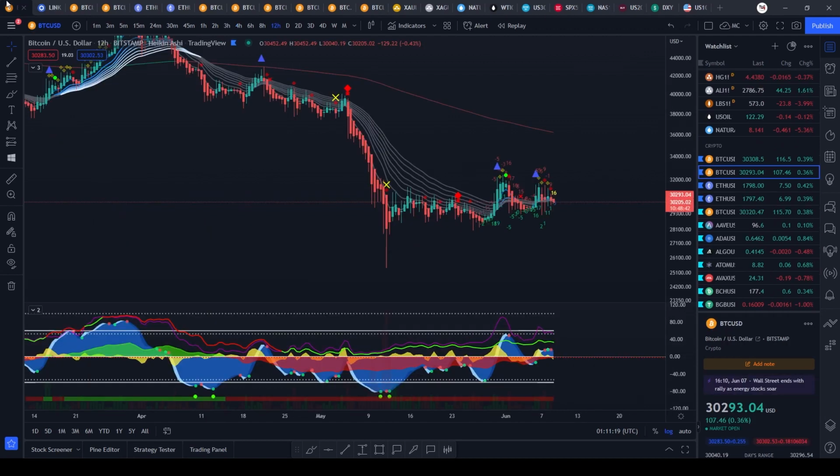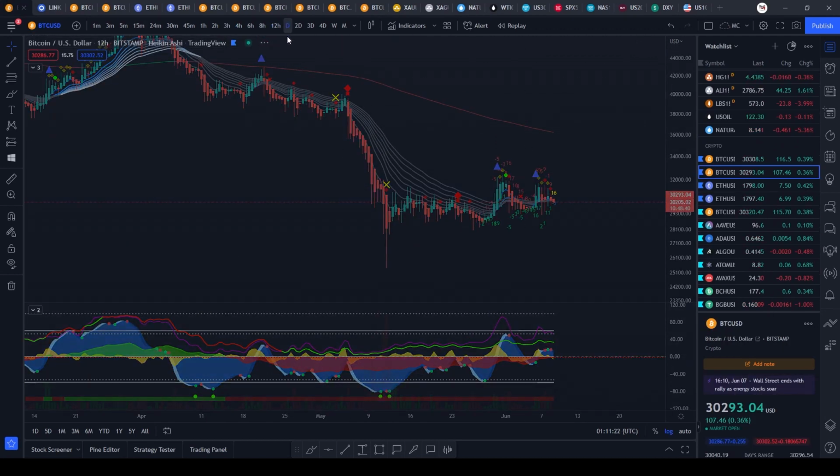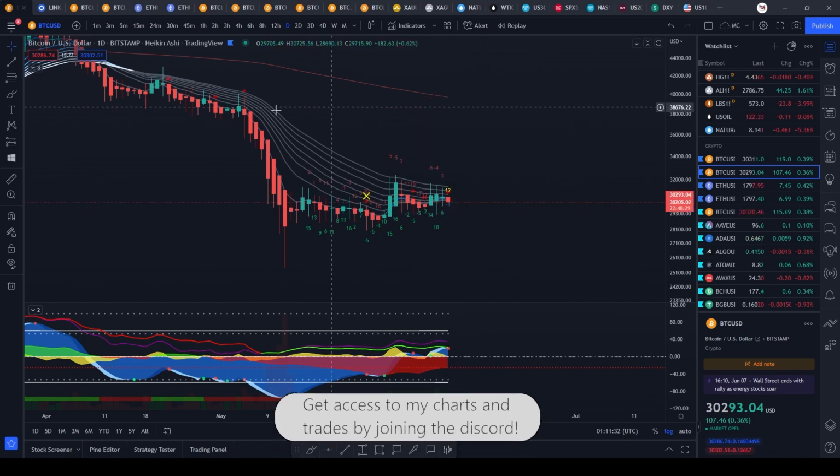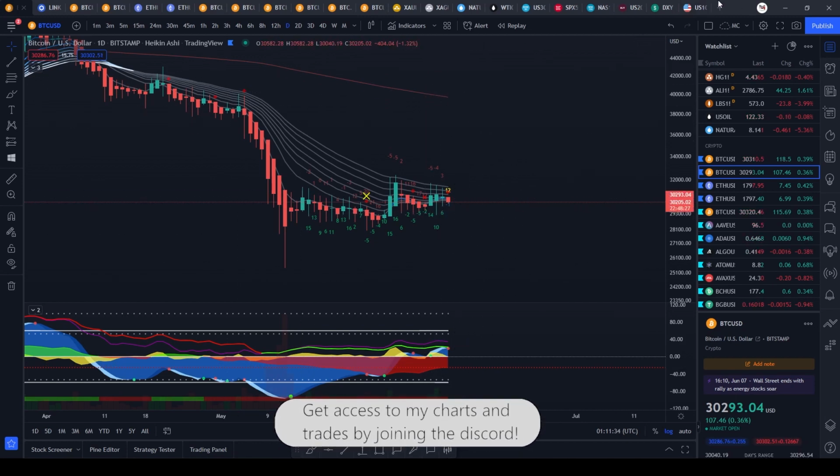But rest assured, we are going to get a big move sooner or later as the CPI data comes out on Friday. The expected forecast is 8.3%, which is the exact same as the previous one. So they are expecting inflation to top out around 8.3%.